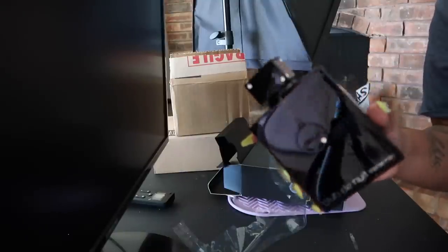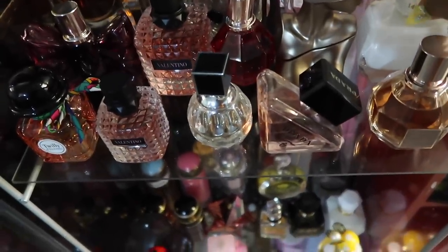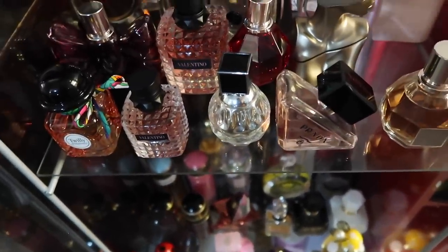See guys, today is back 40 something, but anyway, perfect scent to wear to the doctor. Lightweight, it's not loud. Love this.